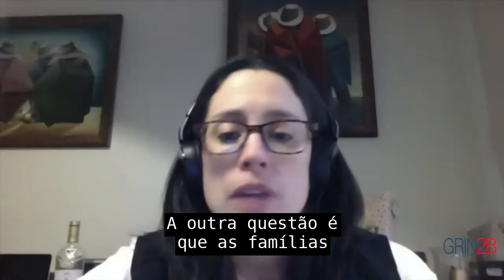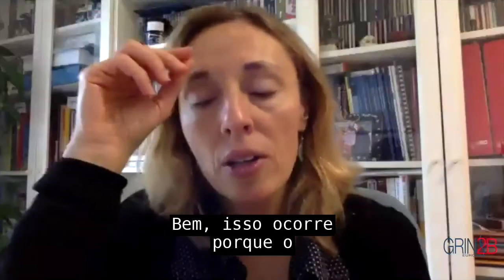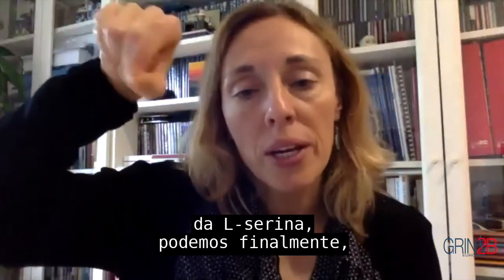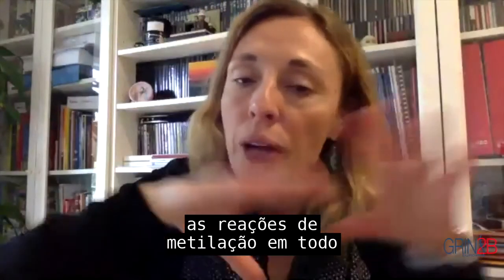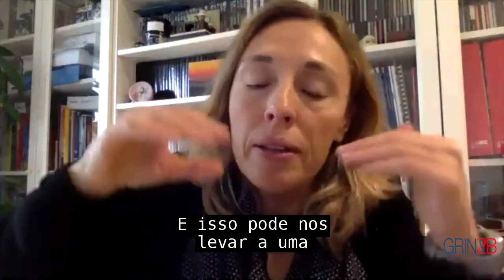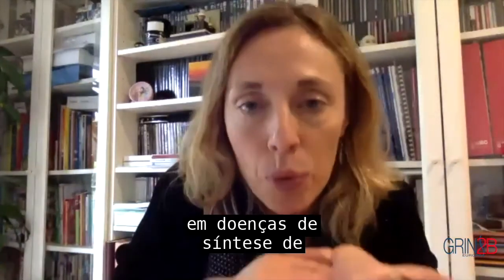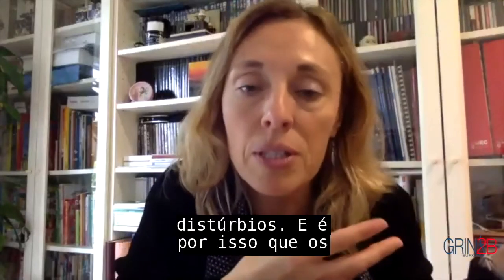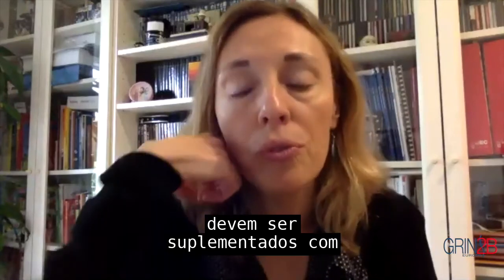The other question is, the families have read about the use of folinic acid with prolonged use of L-serine. Mm-hmm. Well, this is because L-serine metabolism and folate metabolism are connected. If we stimulate the pathway of L-serine, we can end up using a lot of folate, because folate is needed for methylation reactions all over the brain, and this can lead to a secondary depletion of folate. That's something we learned from L-serine synthesis deficiency, metabolic diseases, and that's why patients on L-serine treatment for long periods are recommended to be supplemented with folinic acid.